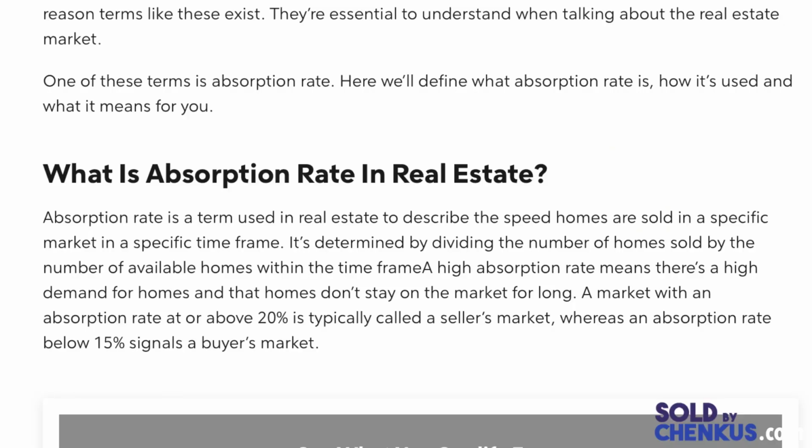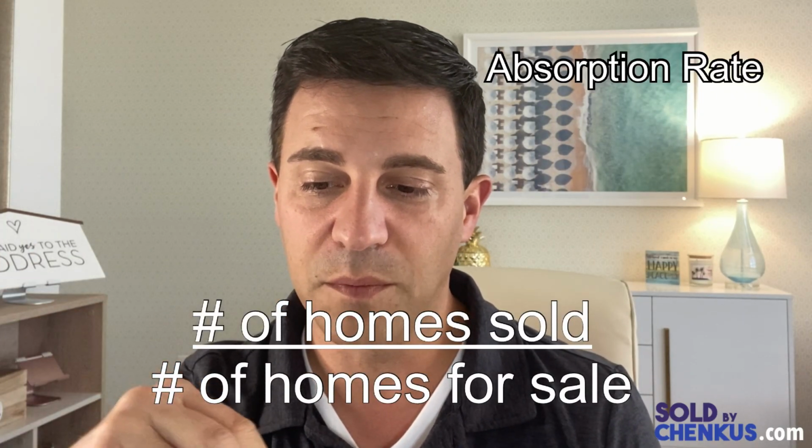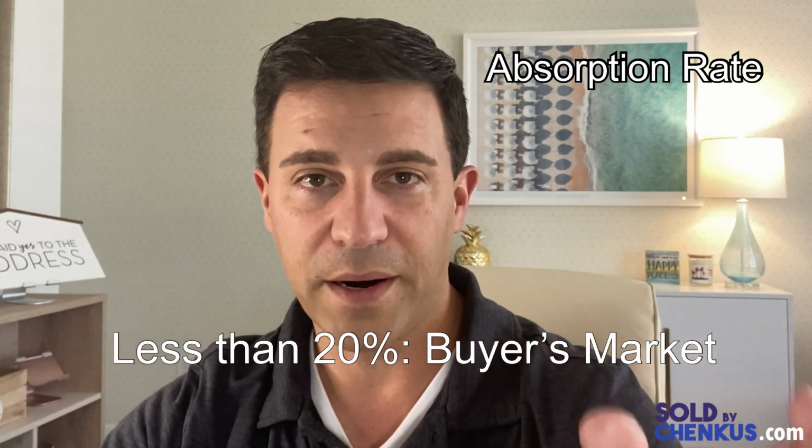Absorption rate is a term used in real estate to describe the speed of homes that are sold in a specific market in a specific time frame. It's determined by dividing the number of homes sold by the number of available homes within that time frame. So I'm going to go through and figure out that exact number. A market with an absorption rate above 20% is typically called a seller's market, below 20% a buyer's market.